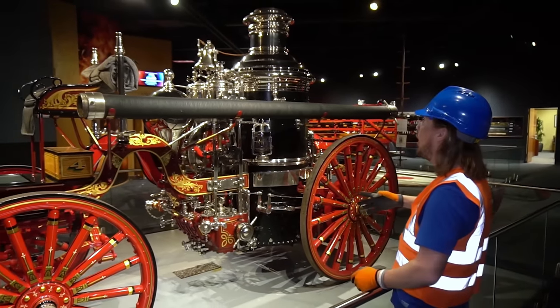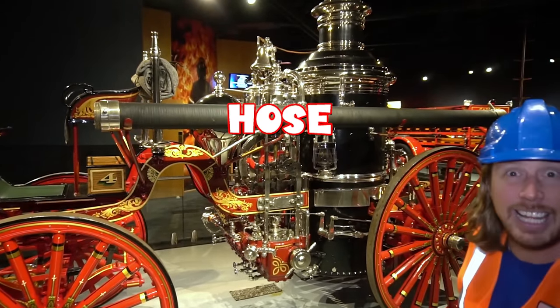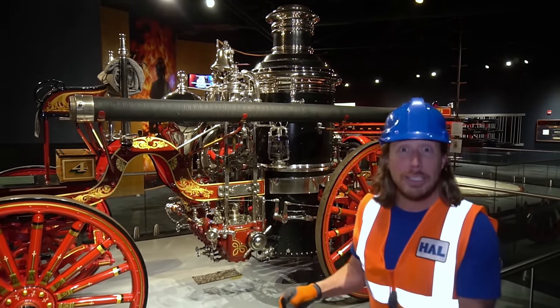We got to go. And then look at the huge hose right there. Isn't that cool? I bet you this was awesome. Going to the rescue to put out a fire. Oh, that'd be really cool.